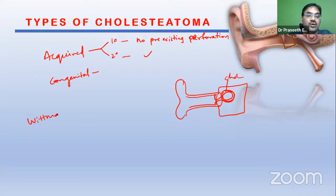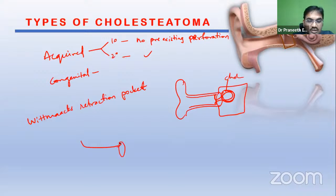Hope you have heard about Wittmaack's retraction pocket theory. So what is this theory? If this is your tympanic membrane, the outer epithelium of the tympanic membrane will get retracted inward, forming a retraction pocket. See, this is your normal tympanic membrane. When there is constant negative pressure, at the weaker area the tympanic membrane will get retracted like this. First a small pocket forms, then it forms a big pocket with a narrow neck.